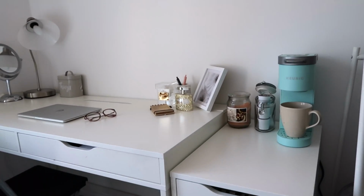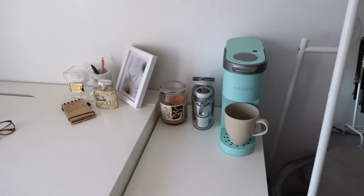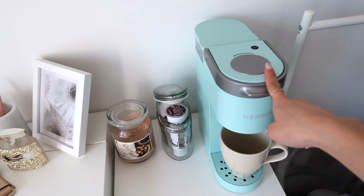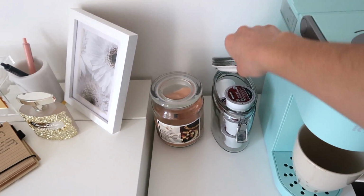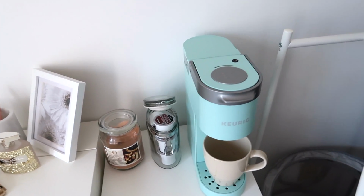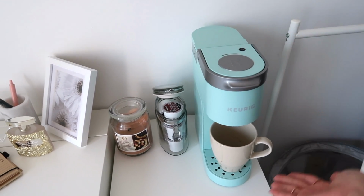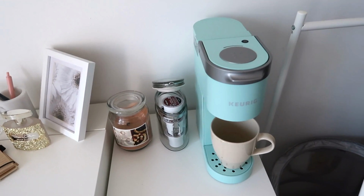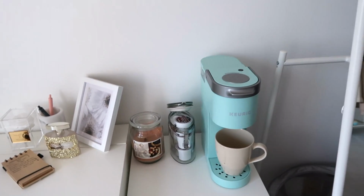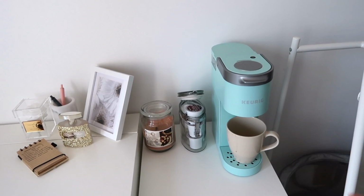Then we have my cute little coffee station. It's my Stephanie Cafe. So I have my little Keurig mini, and then I have some K-cups here and my candle. So I basically make coffee here every morning. I just take a water bottle, fill this up, and it makes me a cup of coffee. I love the coffee smell as well. It makes my mornings and kind of makes me awake. So I wanted to have a coffee machine in my room.